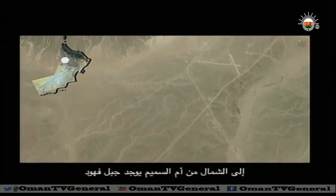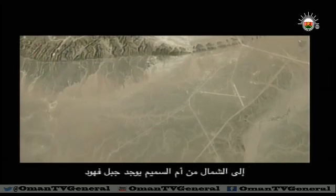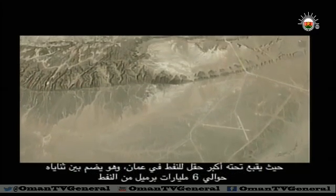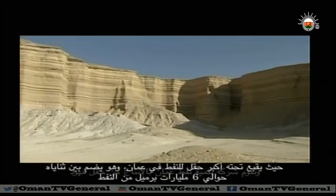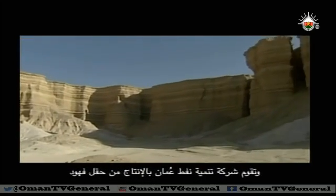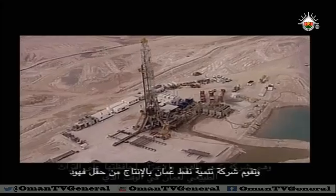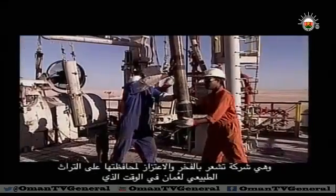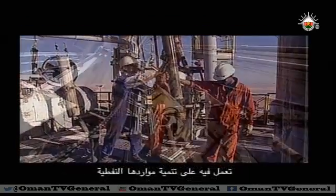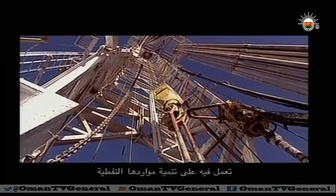To the north of as-Samim is Jebel Fahud. Below it lies the largest oil field in Oman with around 6 billion barrels of oil. Fahud field is developed by Petroleum Development Oman, a company that takes pride in safeguarding Oman's natural heritage while developing its oil resources.